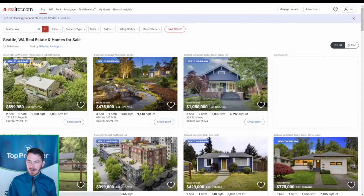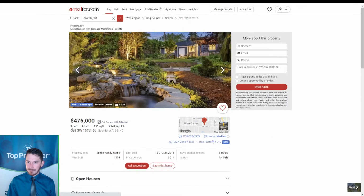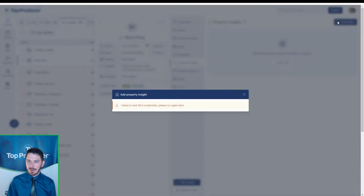Let's just go back here and find a random listing to use. Let's just pretend it was this one. So let's say he inquired about that property recently. I want to document that so I don't forget. Let's go to Property Insights. Let's go to Add Insight in the top right.